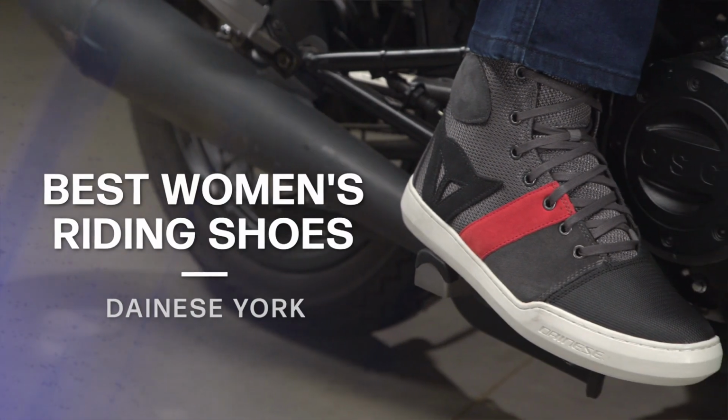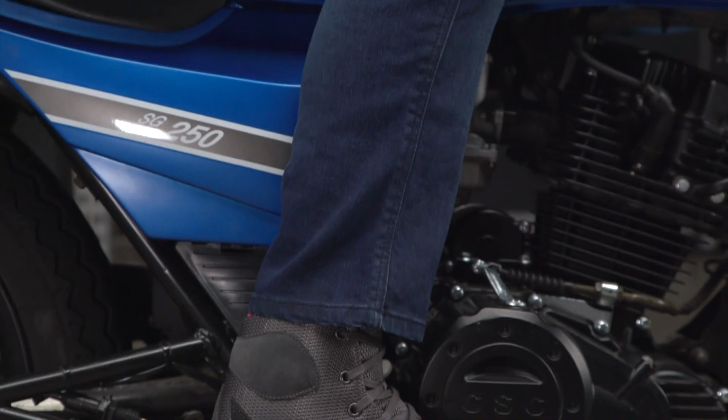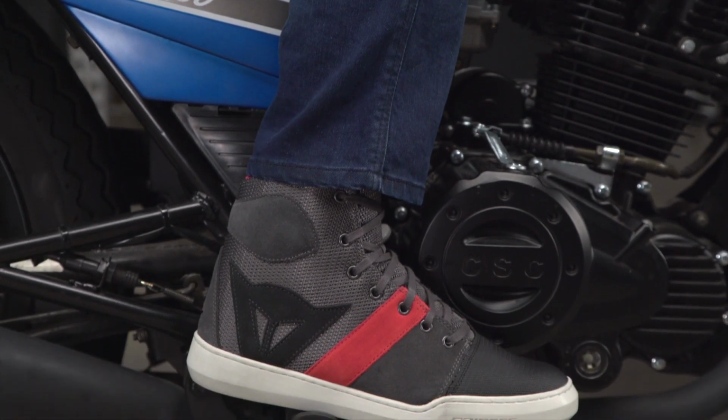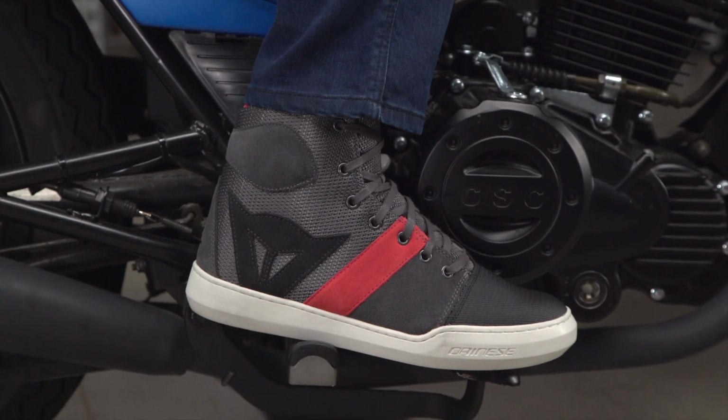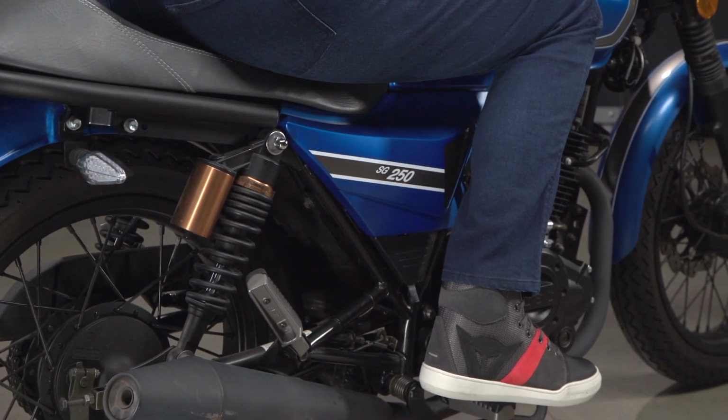Now, for the lady riders out there that are looking for a women's-specific riding shoe, look no further than the Dainese York women's shoes. They've got a shifter pad, rigid inserts for ankle support, are super comfy, and I love this style. I could wear these all day on the bike and comfortably walk around town. And they come in two different flavors, a perforated air version if you plan to spend most of your time riding in warmer weather, or if you're looking for a bit more versatility, they're offered in a waterproof version as well.